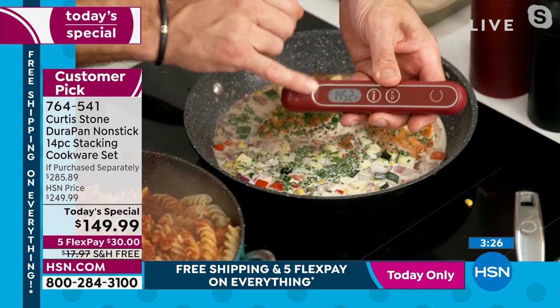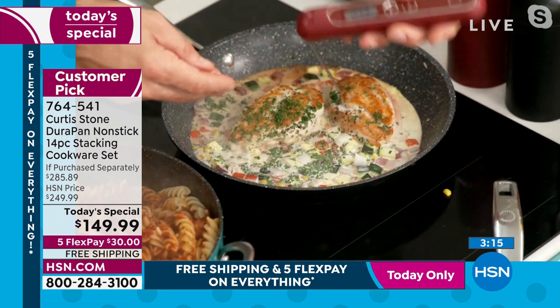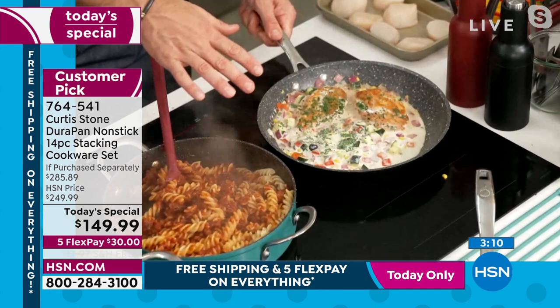Look at that, we're really close, actually. We're already up at 170. Let me try this side as well. This one, yep, look, we're pretty much done. So I'm not even gonna go to the oven. I was gonna show you that all of the cookware works in the oven, but when the chicken's done, the chicken's done. And that's the beauty of having that kinetic thermometer.